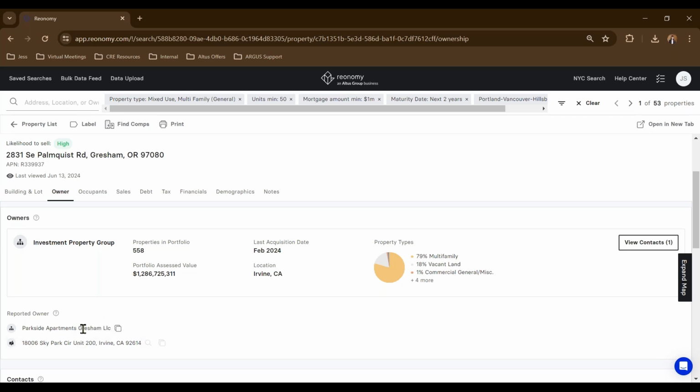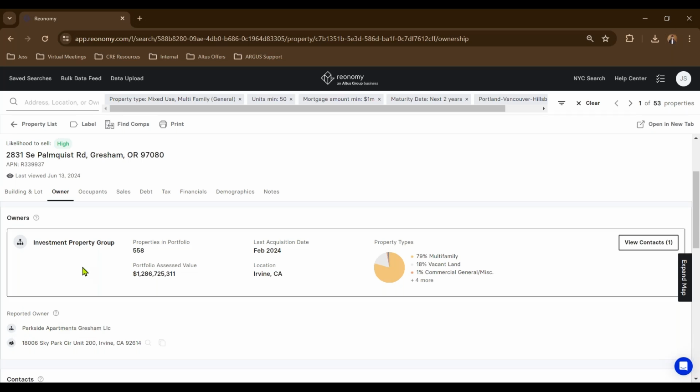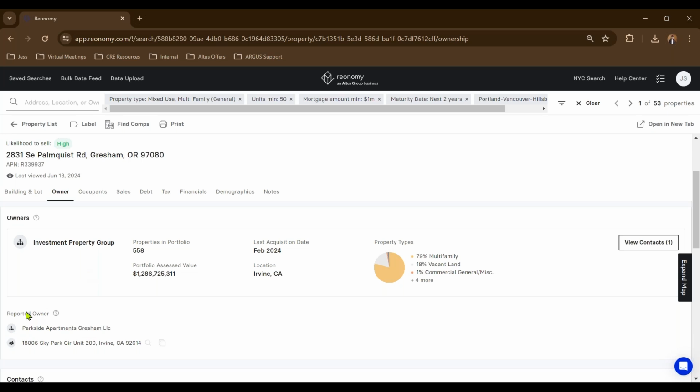However, based on all of the information we've been able to uncover, we can actually tie that back to Investment Property Group. So we are able to uncover really another level than what's available at the county level through the tax assessor's office.